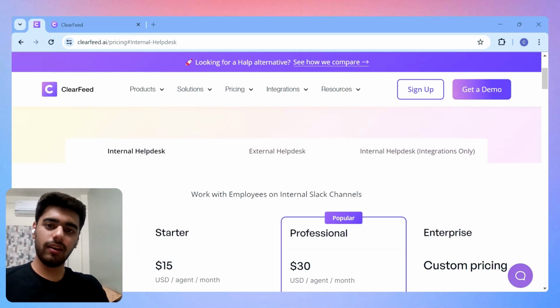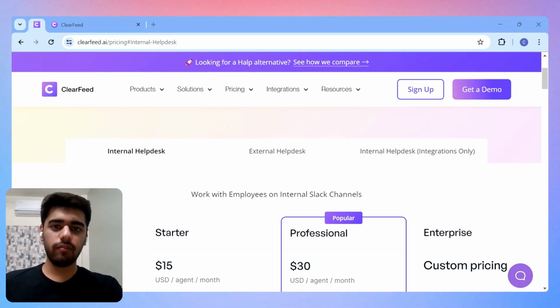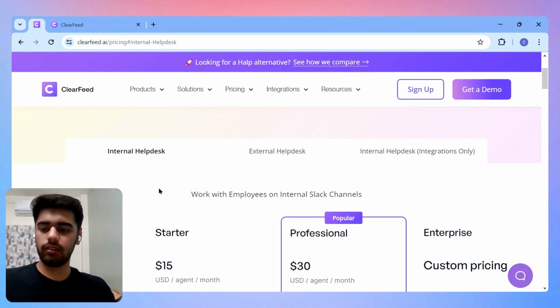So to round it all up, ClearFeed can act as a great replacement for Halp, helping you do all that Halp did and much more. Our pricing is also very flexible. We offer three different models.